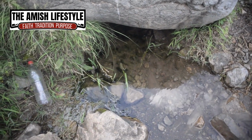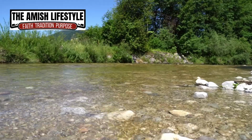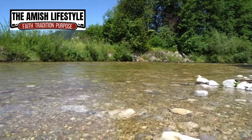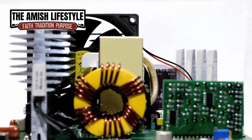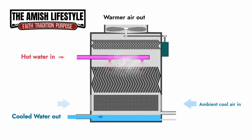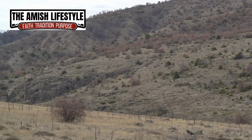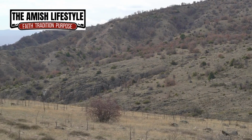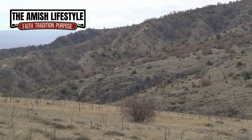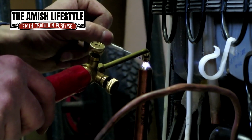Spring houses are built over natural springs or small streams. The idea is simple. Use the cool, flowing water to keep food cold. No electricity, no machines, just running water and smart design. How does it work? Well, the water from a spring stays at a pretty steady temperature all year. In most places, that means it's cold enough to act like a refrigerator.